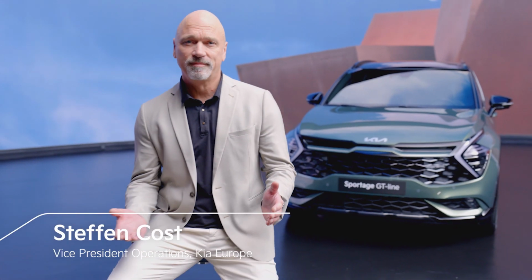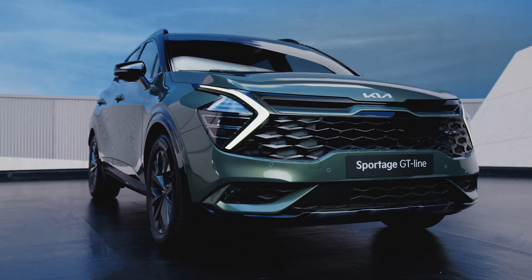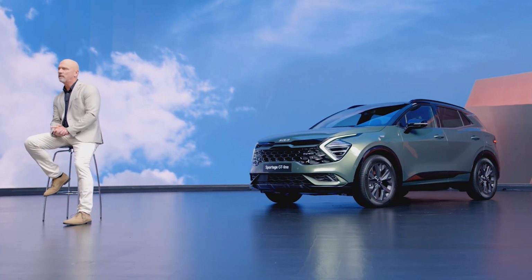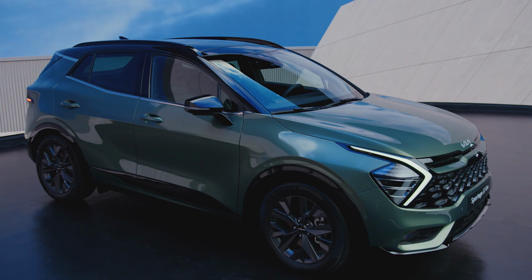Thank you, Short. As you have now seen, our amazing all-new Sportage introduces stylish, sporty new design, a spacious high-tech interior, cutting-edge safety, and all powered by the latest efficient and electrified powertrains. With the introduction of Sportage back in 1993, it didn't just launch a new car. We were one of the pioneers of the compact SUV class that is so popular today. We managed to do this by simply putting our customers' needs at the heart of what we were doing.